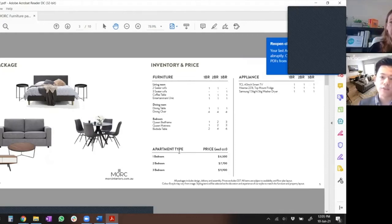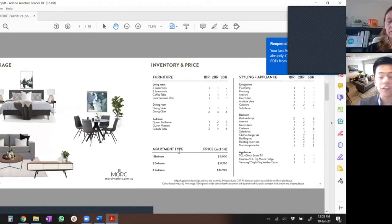Yeah. And if the client wanted something a little bit more complete, they wanted all the linen, the decorative items, they wanted the whole property to completely look like a home that they can just move in straight away and not have to do anything, then we have our stylish package. Yeah.